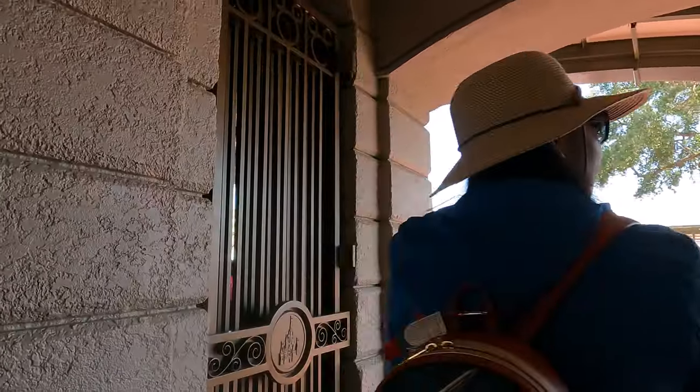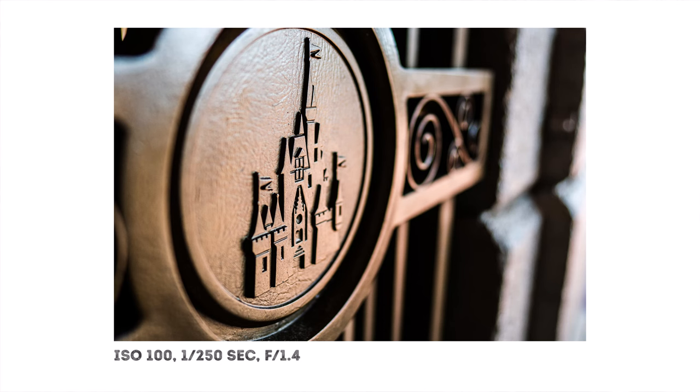Now, if Disney parks are good at one thing, they're good at many things. But if I were to say one thing, it's the details. So everything, every gate, every surface has a lot of details.